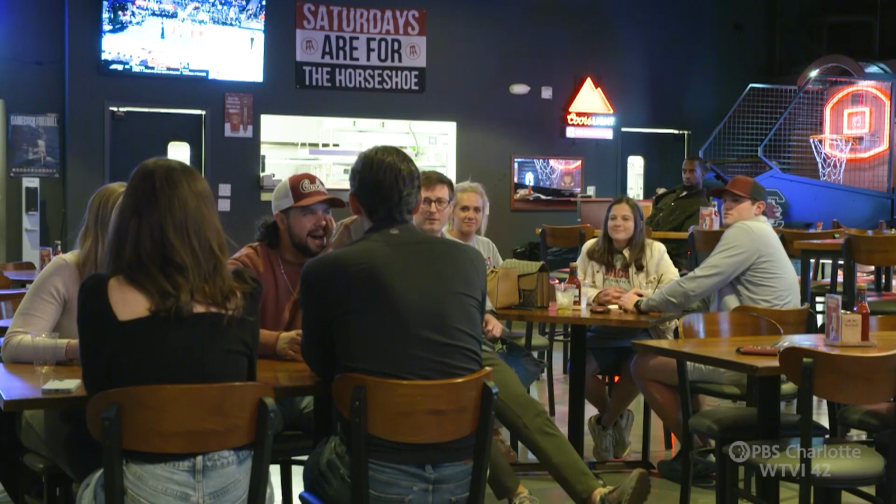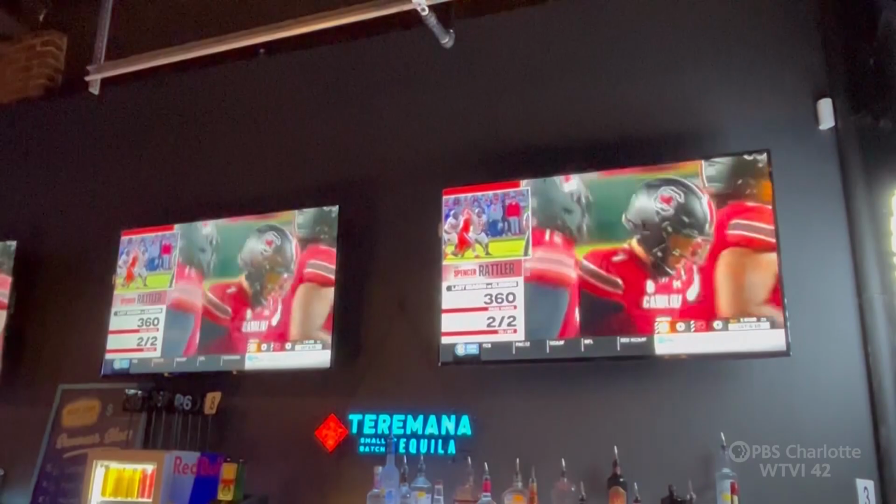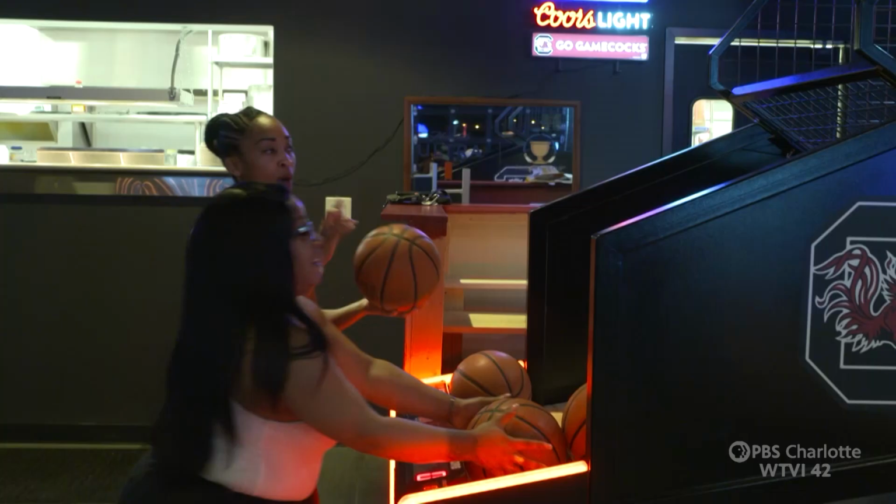So regardless of what year they graduated, the sport they're watching, or who they're making connections with, USC alumni will always have a piece of South Carolina and the Tar Heel State at the Horseshoe. For Carolina Impact, I'm Dara Khalid.